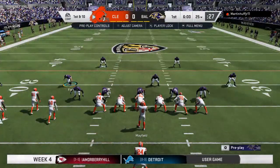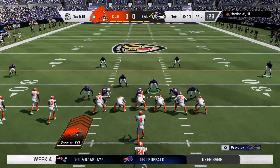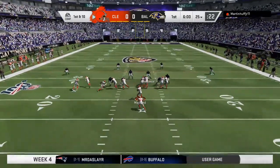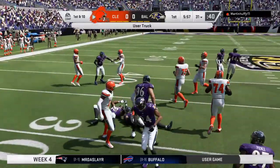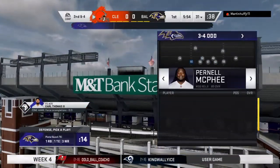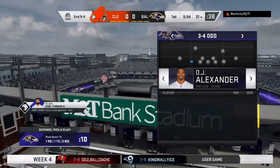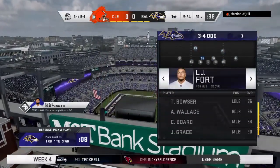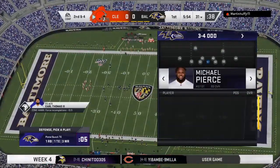Now the third leading rusher among rookies last year, it's Nick Chubb. The game's first play produces 6 yards, brings up second down. Well, I think that's what they're going to need to do here in the first half. You've got to take some pressure off of this young quarterback, and no better way to do it than to establish the running game early.